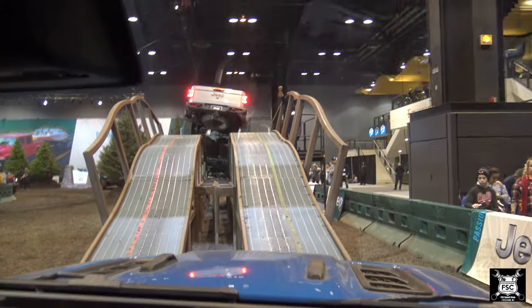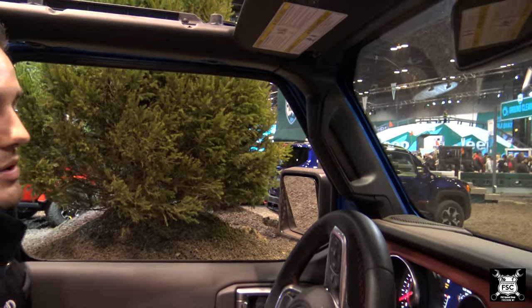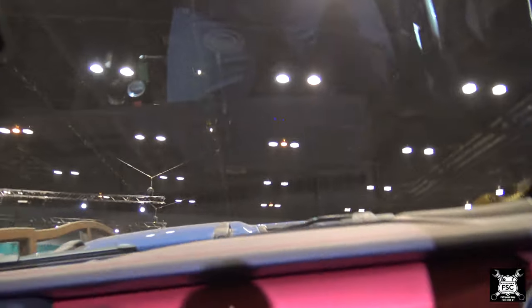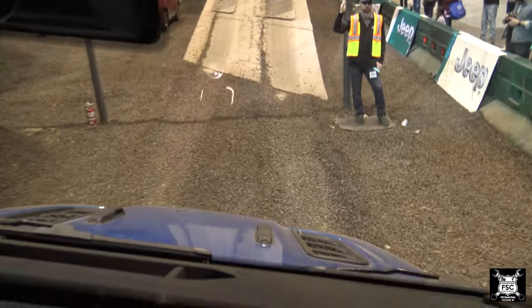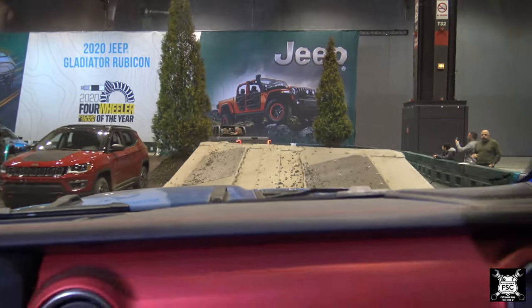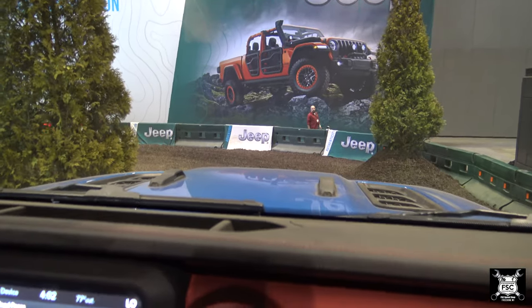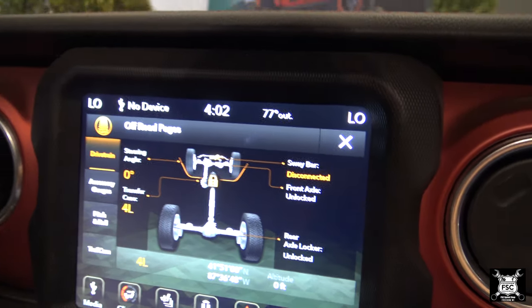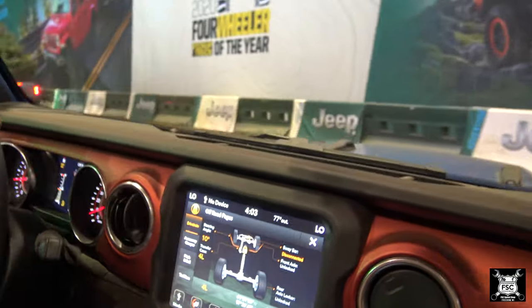All right, then this off camber is just going to rock us from side to side to test how well the Jeep handles on uneven surfaces. So we'll lean it to the left on the way up, and the right on the way down. And then all four tires on the ground here, because we can disconnect the sway bar, which is that yellow bar right there. When you disconnect that, it allows the tires even more room to travel up and down independently than they already do.